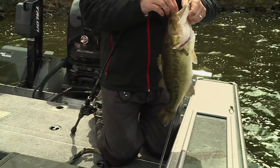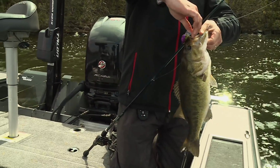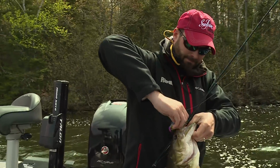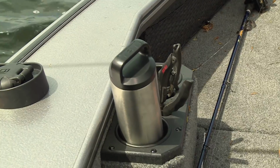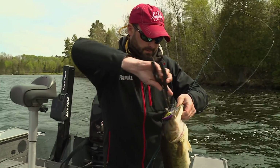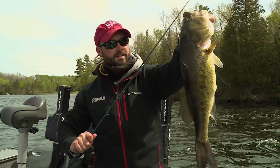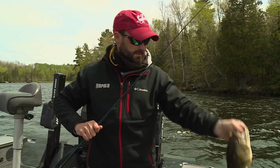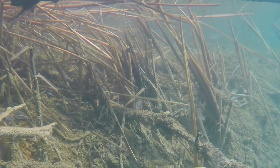Largemouth. This one, I think, is not too bashful about biting stuff. This is a good bait. Man, look at those little hooks just dive in. I love it. There you go. Thank you, sir. Got that out of there. Nice little largie. A little bit skinny, but still a good time, especially early in the year like this.